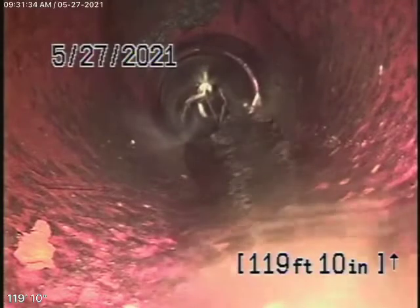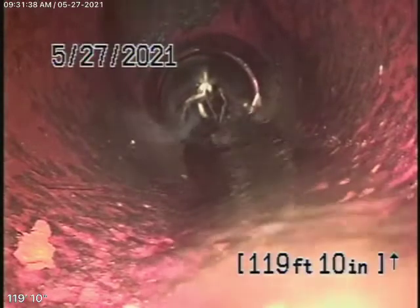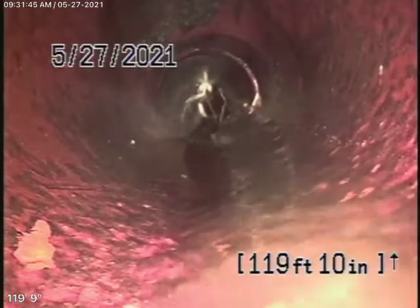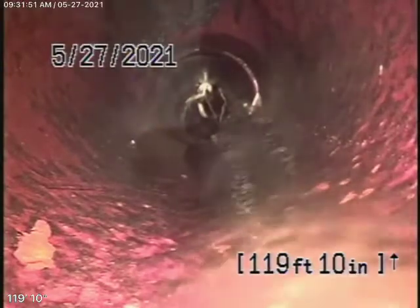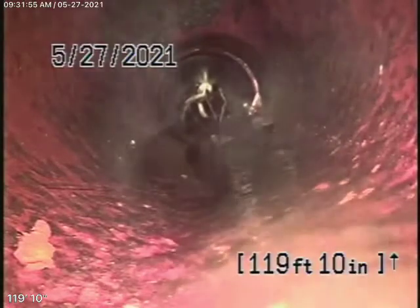Okay, this is our second video for today at 11:45 New York here in Altadena. So in the first video we did show you of today that the line in the street was clean, except for my little route right at the end. But in the street it was good. From the curb all the way coming back, there were a lot of roots in the line. And we pretty much cleaned out 98% of the roots.